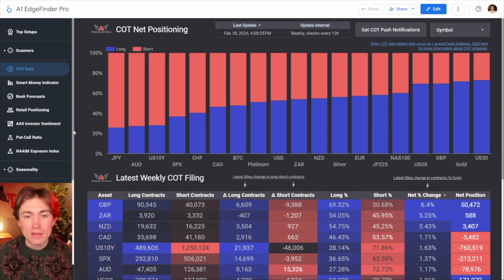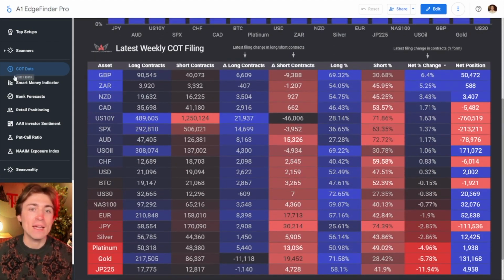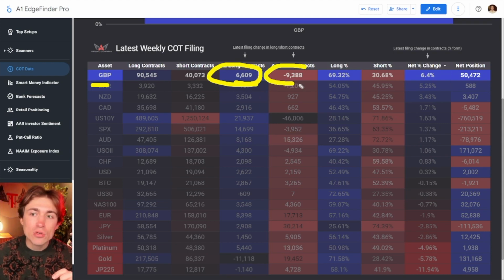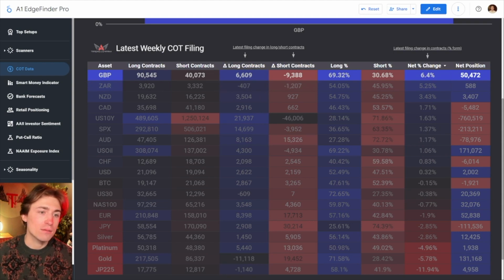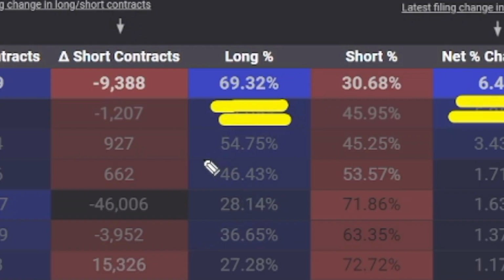Now things get interesting for traders when we look at the weekly COT filing and the impact that certain markets had. Remember we said that surprising third place? Look at the pound this week, guys. We had a huge increase in long contracts week over week and a huge closing of short positions, minus 9,388 short positions there. That's a huge shift in favor of the bulls. We saw, of course, an overall net shift of 6.4%, putting the overall positioning here at 69% long.